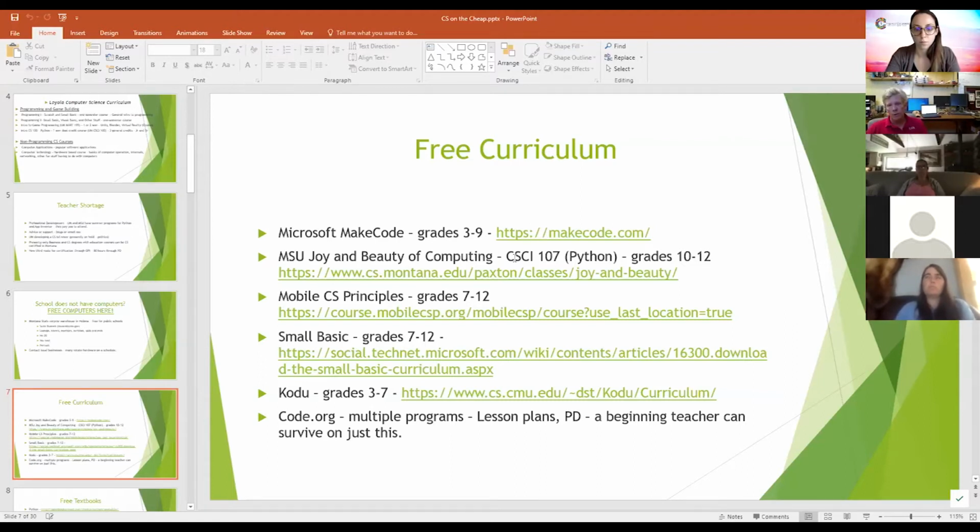MSU's Joy and Beauty of Computing. It's a textbook that they put online for their classes. Go there and you have that textbook. It's a PDF. You can download it, or you can just do it online.